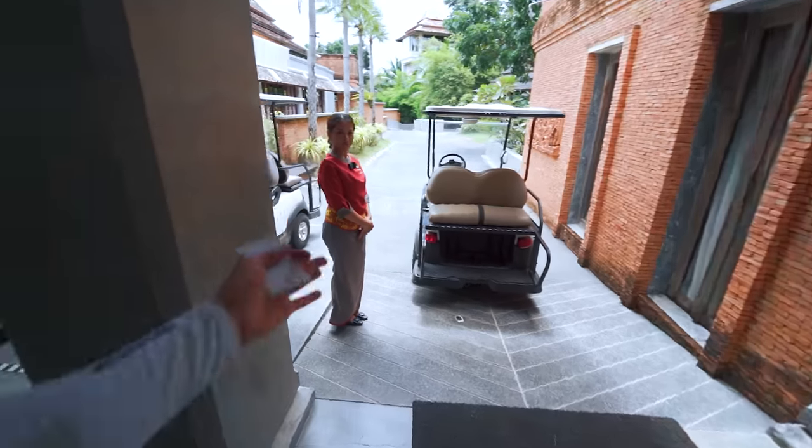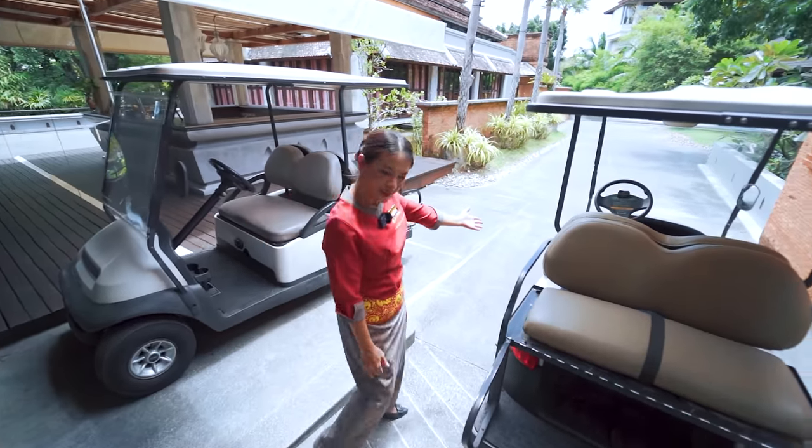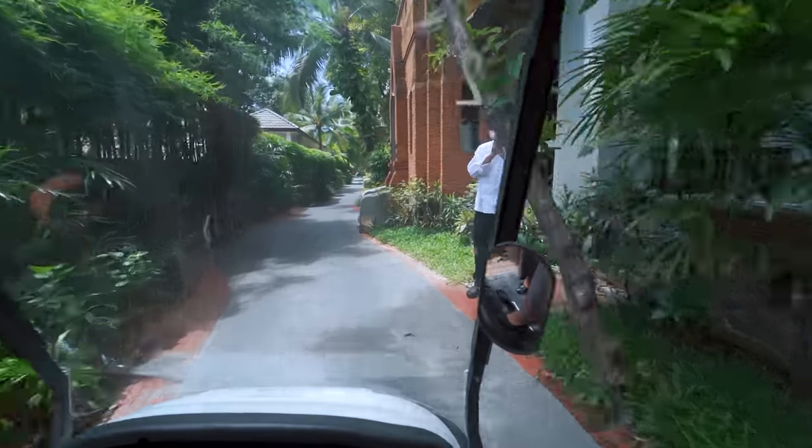Alright guys, I got my room key, but before we see the room itself, let's take a tour of this resort, let's see the facilities, let's see the beach, come on. Guys, this is Khun Phong, she's gonna show us everything around. Yes, welcome sir. Okay, wow, everything is so green.